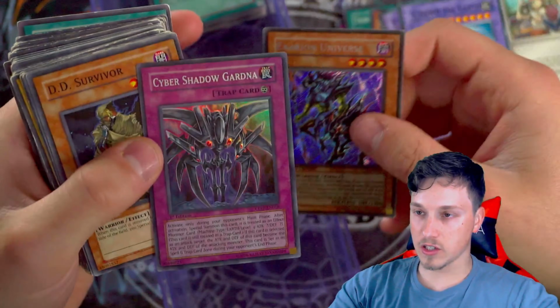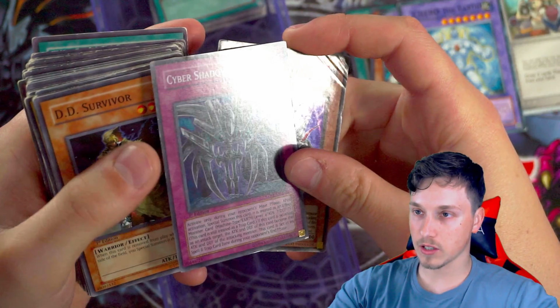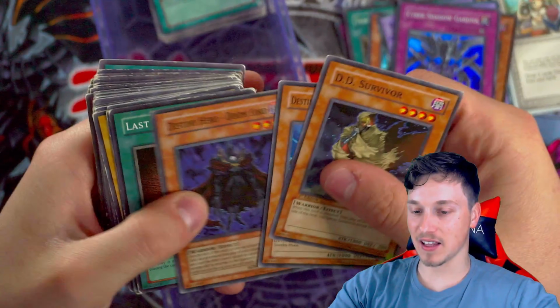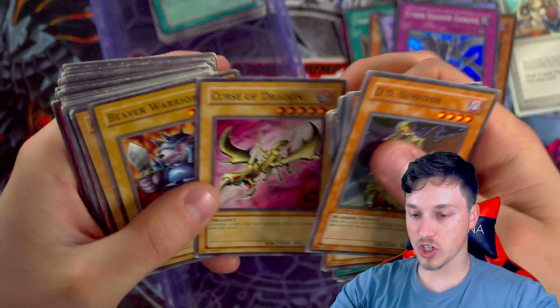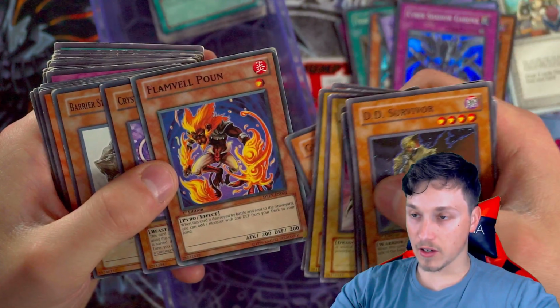Oh, that's nice. Cyber Shadow Gardener Euro print. That's really good condition. It's a little ding at the top, but Exarion Universe looks like it's been through the washing machine, the washer, and back out the other side. So these are all the Ds. Destiny Hero, Elemental Heroes. Curse of Dragon from DLG1. Okay, that's Duelist Legacy. That's a 5D. Oh, sorry, that's the 5Ds cards.